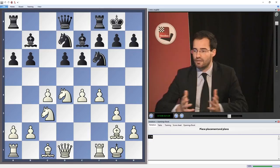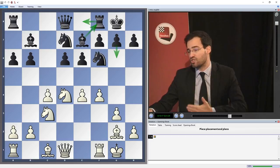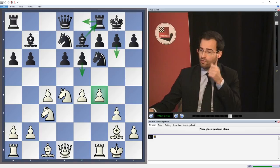And how can black face this? Well, first of all, I repeat, he is very well organized with his pieces, and in case he has already played something like bishop f8, rook e8, g6, then at this moment when white plays f4, black may be well advised, or is actually really well advised, to play e5 to counter himself immediately in the center.